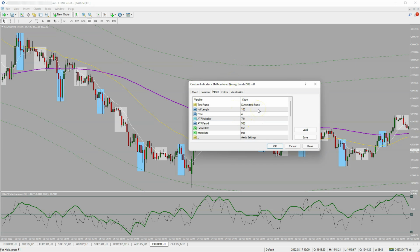But just pause it and take note of these settings. These settings are for the top and the bottom band, and then these settings will be for the 2 bands inside. Okay, so just pause the video and take note of those settings. Oh, and everything below that is just alerts. I have all mine set to false because I don't like alerts. So this is really what you need to see right here.